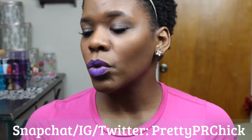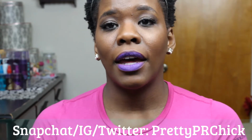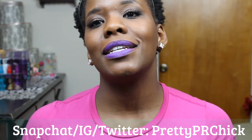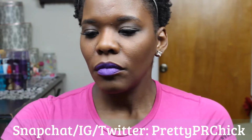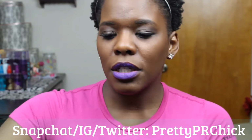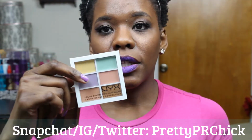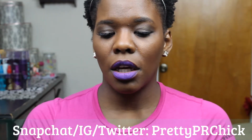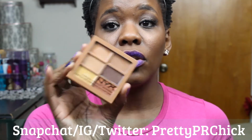And some of these colors look really similar, but after looking closely I figured out that they are very similar in tone, but one is a satin and one is a matte, so that was pretty cool. Okay, next up I got some concealer palettes. So I got one correcting palette, which looks like this. And then I got a conceal, correct, and contour palette, which I have been using.